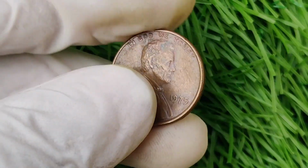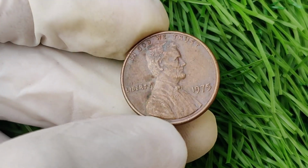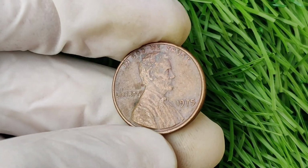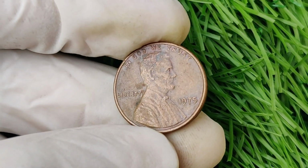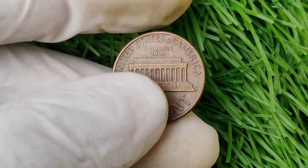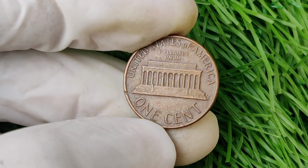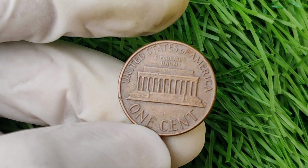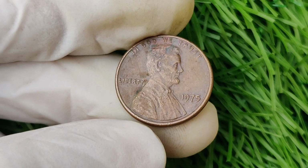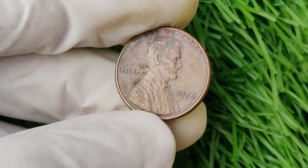2. High-grade condition. A 1975 penny graded MS 67 or higher, mint state, by the Professional Coin Grading Service, PCGS, can fetch thousands, even millions, depending on its rarity. 3. Unique variants. Some pennies from this year have off-center strikes, double dies, or other defects that make them extremely valuable. 4. Missing mint marks. A proof coin missing its mint mark or with unique variations can be worth a fortune.